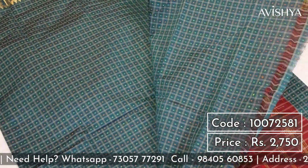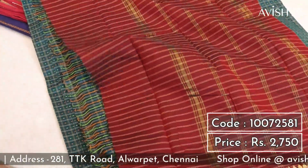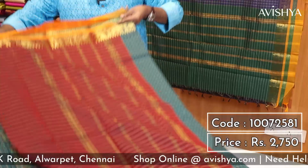But the borders on both sides can be used as decoration for the sleeves or the back, as the person chooses. So this is the story of this lovely Chettinad Cotton Saree. I hope you enjoyed seeing this saree and watching this video.